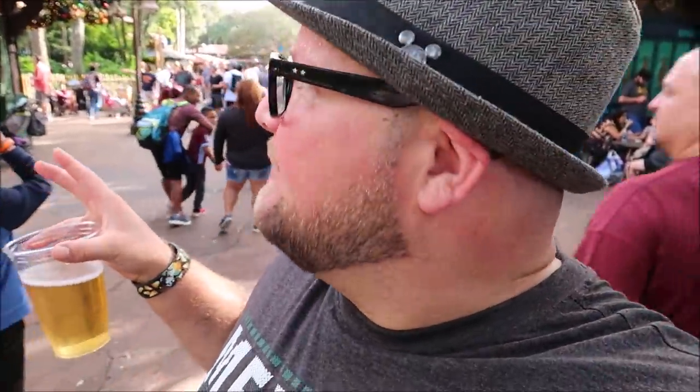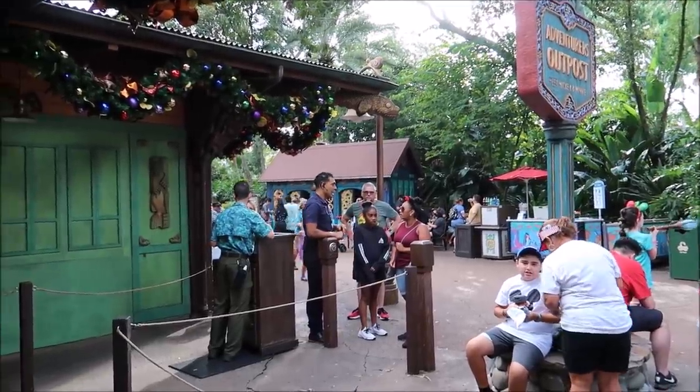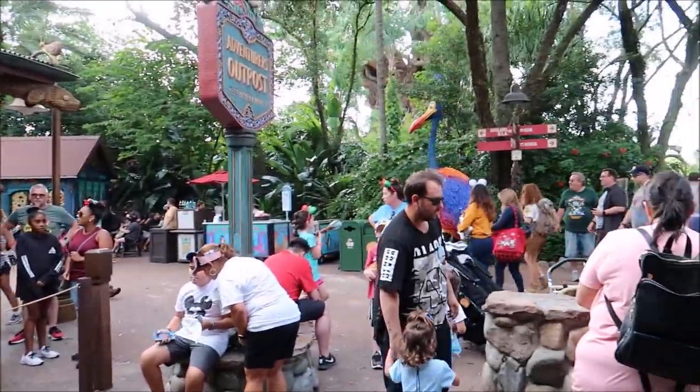I decided to make a little left from Asia and head into Discovery Island again because I passed up the Adventures Outpost. The Mickey and Minnie meet and greet that they have here has a little Christmas kind of feel to it. I'm not sure what it is, but we're gonna go in there, meet Mickey and Minnie, and see what's happening. It might not be Christmas, but Kevin!